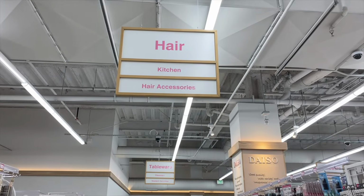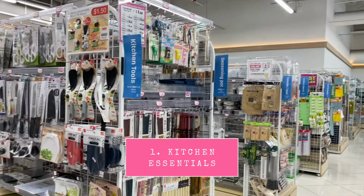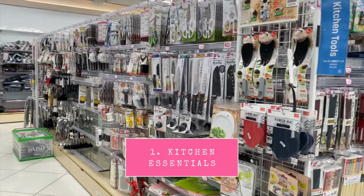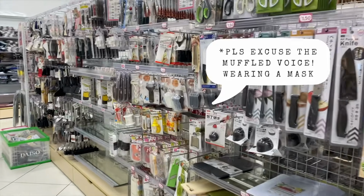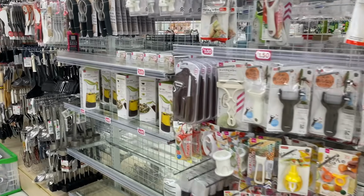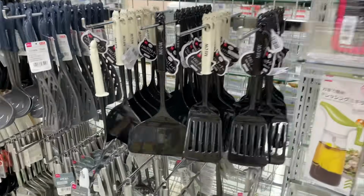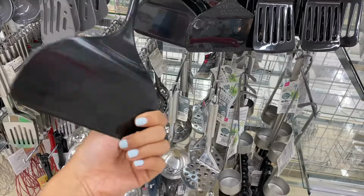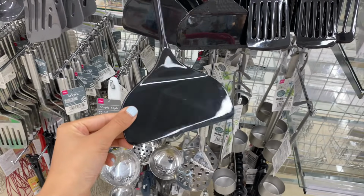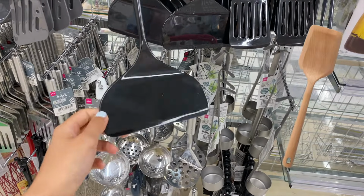The first item category are their kitchen essentials, and they usually have several aisles of them. And even within them, you can look closely to determine what is worth buying based off their quality. So here's one example of something that I would not buy. These spatulas that are made of plastic, I would not recommend. I'd rather get something made of silicone or wood.